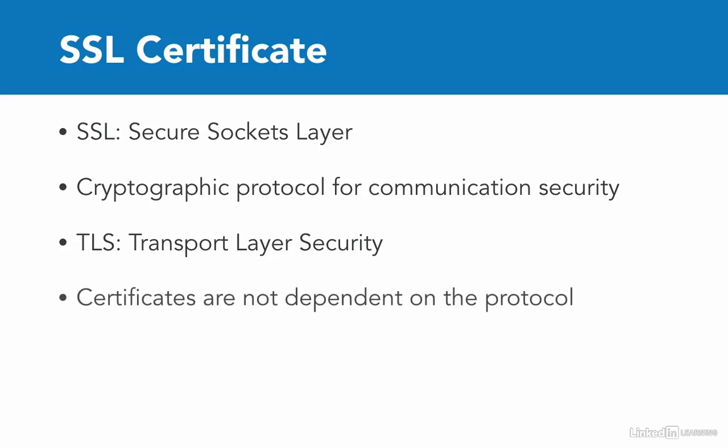And the certificates really don't depend on which protocol we use. The certificate is just certifying the public key, and these two communication protocols are using that public key while they communicate. So it really doesn't affect it. But the thing is that the name SSL has stuck. Even though TLS has now been around for 5 times as long as SSL, no one really uses SSL for communication anymore. They really use TLS, but we still call them SSL certificates.